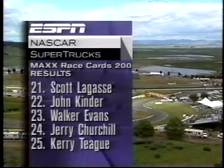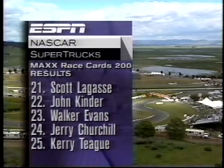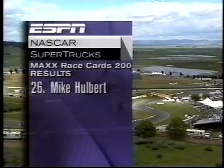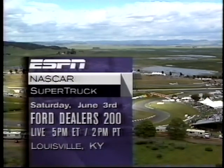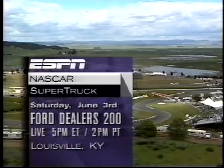Take a look back through 26 spots. Scott Lagasse, John Kinder, Walker Evans, Jerry Churchill, former ARCA competitor, and Kerry Teague finishing in 25th spot. And Mike Hurlbert finished in 26th. That's the Max Race Cars 200 results from Portland International Raceway, run on Friday night. And Saturday, June the 3rd, I get to do my first Super Truck race, the Ford Dealers 200 from Louisville, Kentucky, and I can't wait. This looks to be one of the most exciting things that's happened in NASCAR in a long, long time, and I'll be there in Louisville on June the 3rd.